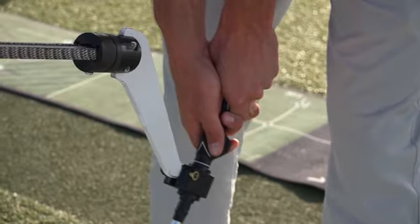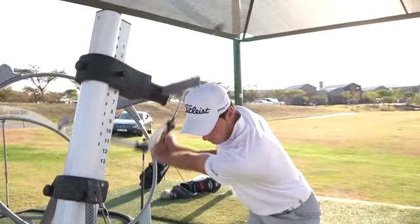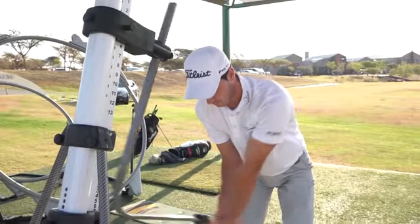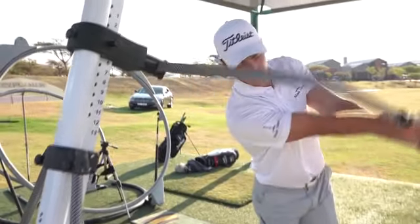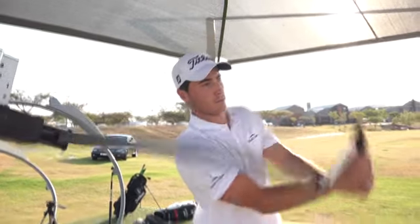Because only 24% of people who start playing golf actually continue playing. Most people give up the game because it's too complicated, it's too expensive and it takes too long. On this machine you can actually hit the ball within 15 to 20 minutes.